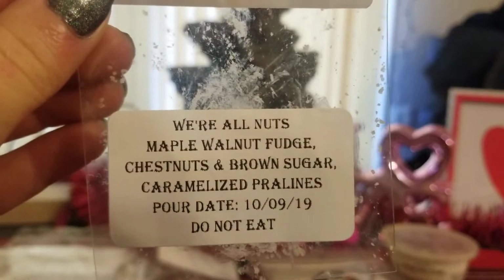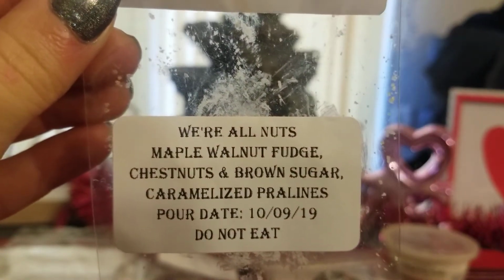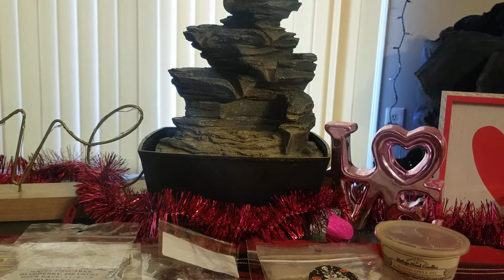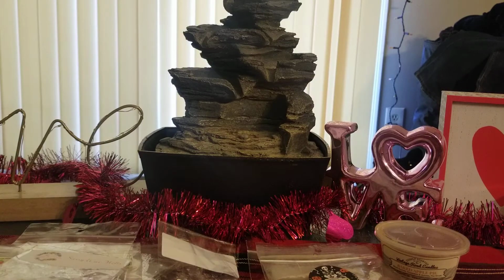And then I did We're All Nuts: maple walnut fudge, chestnuts and brown sugar, and caramelized pralines. Oh my god, this one was absolutely amazing. Normally for Sassy Wax Melts, I like to use an 18 watt or a 24 watt hot plate. I think I did this in the 18 watt, and it is so good. It's so sweet and creamy and delicious. Again, a really strong throw, and I would definitely get more.